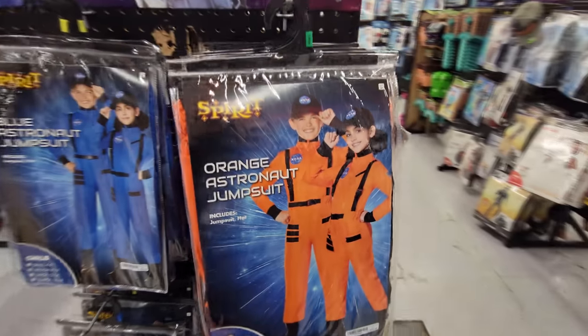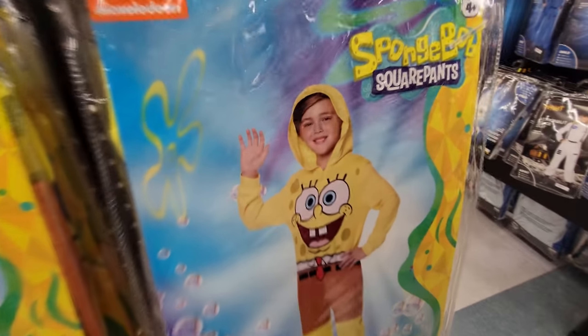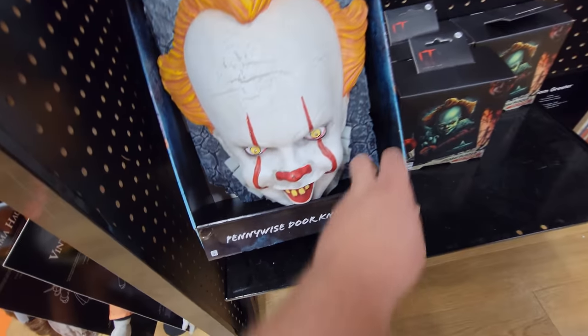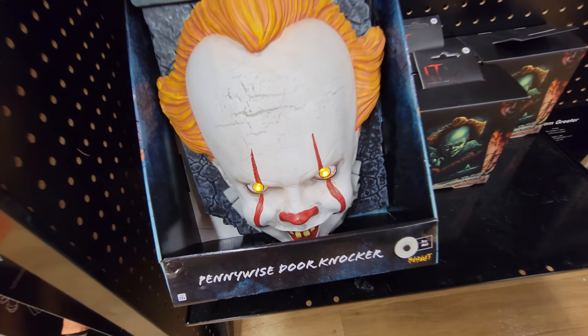These suits remind me of the movie The Santa Claus. What in the world? I don't think I've seen this SpongeBob suit before. Look, it's got a hood. Oh, look, I almost missed this. It's a Pennywise door knocker. I don't know if I've ever seen one of these before. Oh, crap, the try me button doesn't work either, but that is pretty cool.